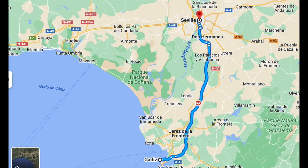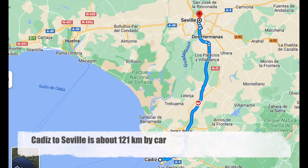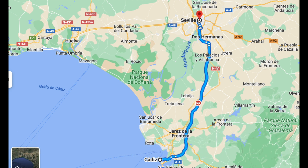You can see that Seville is quite a ways away from Cadiz. It is 121 kilometers by auto, and since the train parallels the highway all the way there, it's roughly the same distance via train. Yeah, somewhere between an hour and 30 and an hour and 45 or 50, depending on the train that you take.